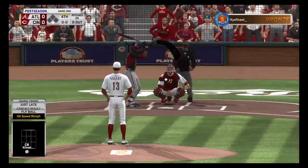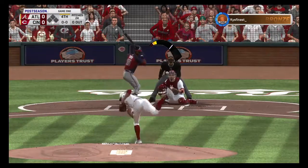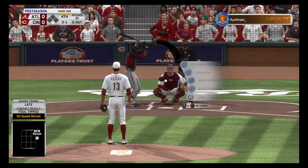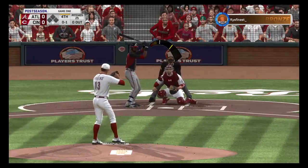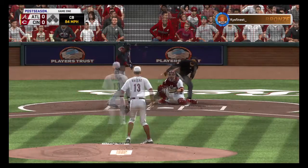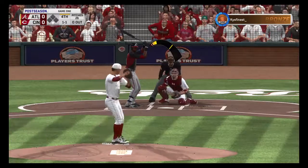Striding in once again, Raimel Tapia. He'll try to get it going here to begin the fourth. Over towards the dugout, but this one will get into the stands. 0-1 pitch on its way. And no swing, apparently. Ball one. Still all zeros in the run column here in the fourth inning.